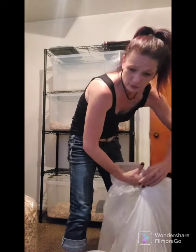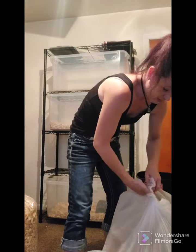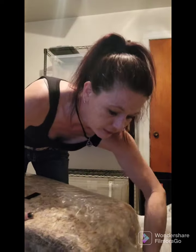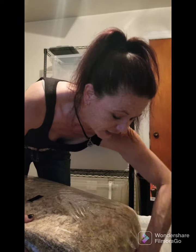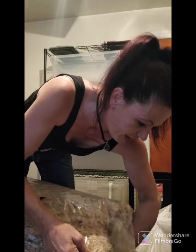I'm going to overfill my trash bag, but I don't want to get another trash bag. Okay, so that is pretty well it for cleaning the hedgehog enclosures. They don't make a huge mess. There's nothing for me to scrub out. I'm going to get them put back in here, and then I'm going to take their wheels outside and hose them off. The wheels won't take but a couple of minutes to clean. They're really not that bad.